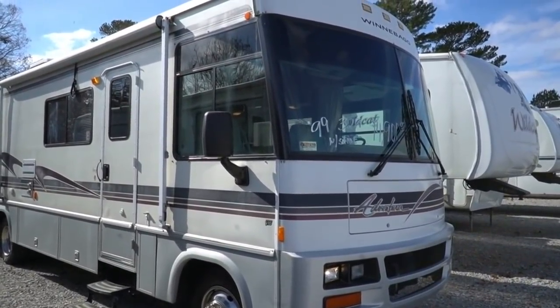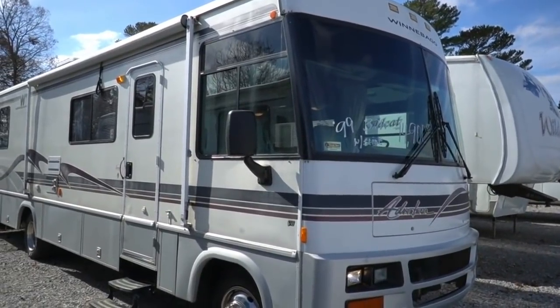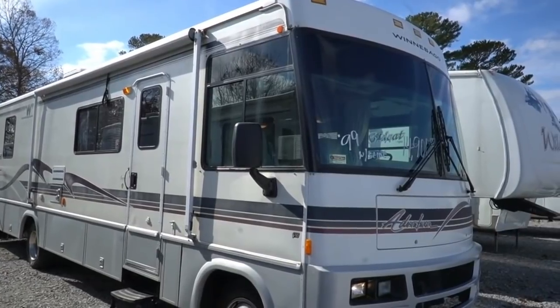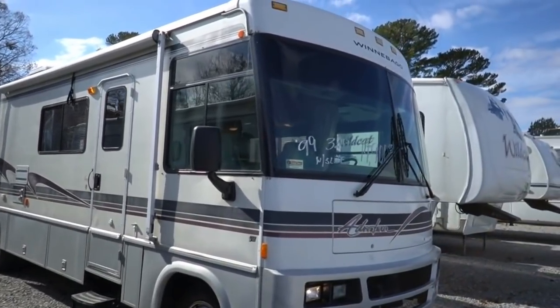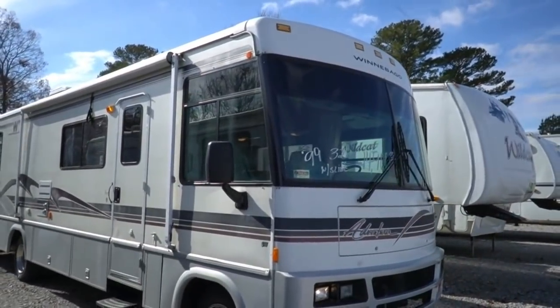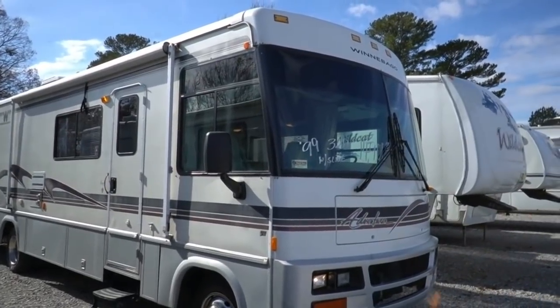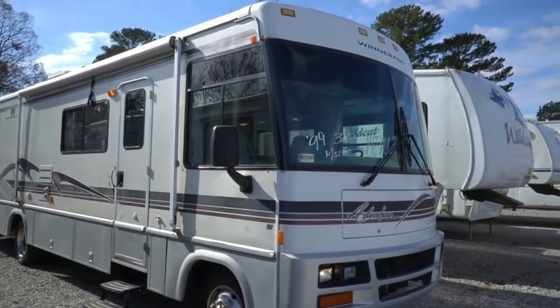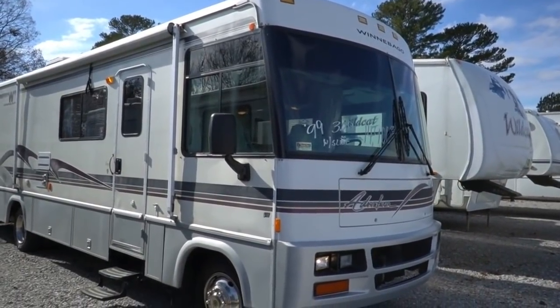Today we're going to review, this is an older coach, but actually very affordable and in surprisingly good shape for the year and the price. Today we're going to review a 1999 Winnebago Adventurer. Model is a 33B. It's 33.5 feet long total length. Has a slide, 74,000 miles.